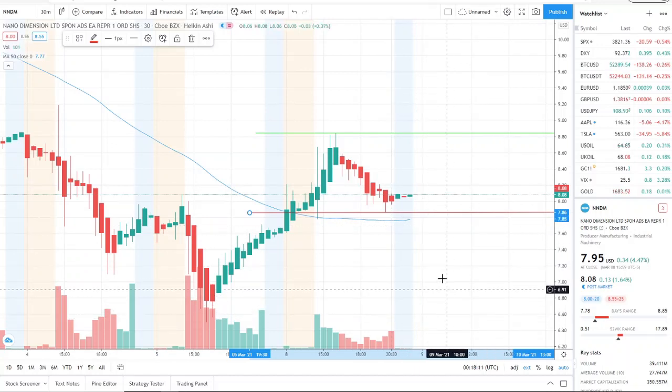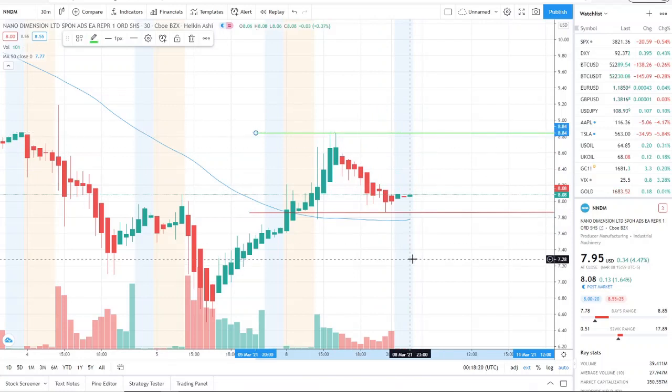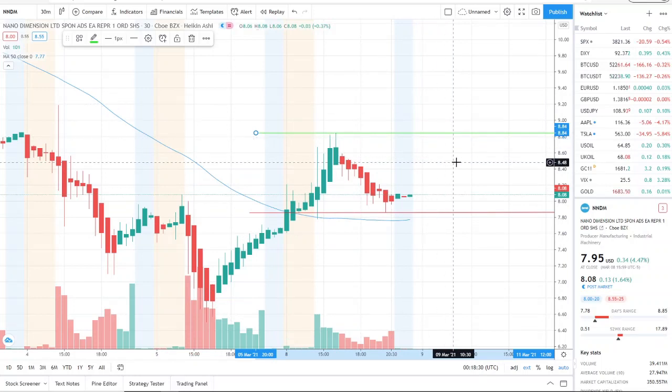Now, our resistance is super important because it's the highest point we've seen since this dip and the highest point of the day, and that's 8.84. I want to emphasize the bulls do need to break through that to reach newer highs, new resistance levels, and continue this upward momentum. So 8.84 definitely needs to be broken through and turn into a support.